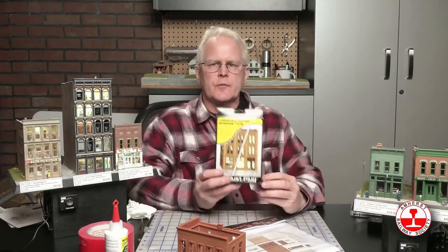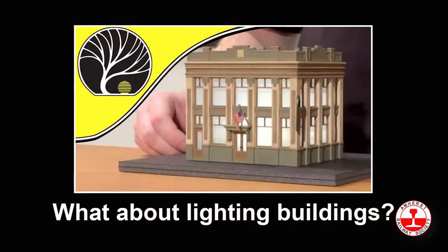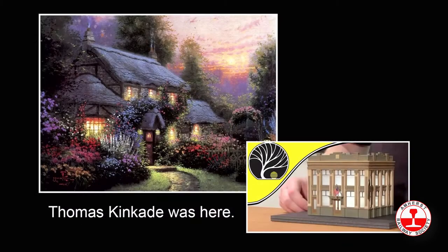So what about lighting buildings? Well, Woodland Scenics has a product for that. It's light diffusing window film, which is just a translucent film that goes on the inside of the structure. It's a fast way to get some light into a building, but I don't think it really does the job of adding 3D detail to the building. Basically, it just diffuses the light. And to me, it kind of looks like a Thomas Kincaid painting where all the buildings are glowing mysteriously. It's kind of an eerie feeling, but again, it doesn't really give you that 3D effect.